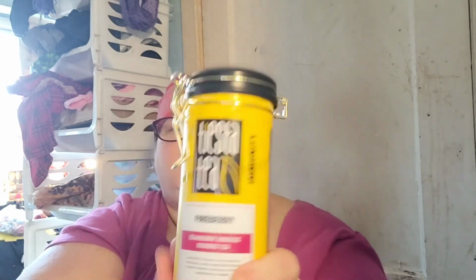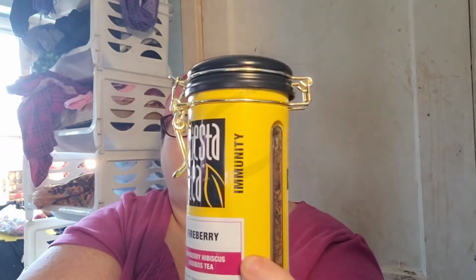So this one smells delicious too. This one's a nice dark blend. This is caffeine free. It's all herbs. This is cranberry, hibiscus, rooibos tea. The ingredients in this are hibiscus, rosehip, rooibos tea, elderberries, currants, sweet blackberry leaves, cranberries, cane sugar, sunflower oil, natural flavors, and rose petals. This one's called Fireberry, and right here it tells you it's for your immunity.